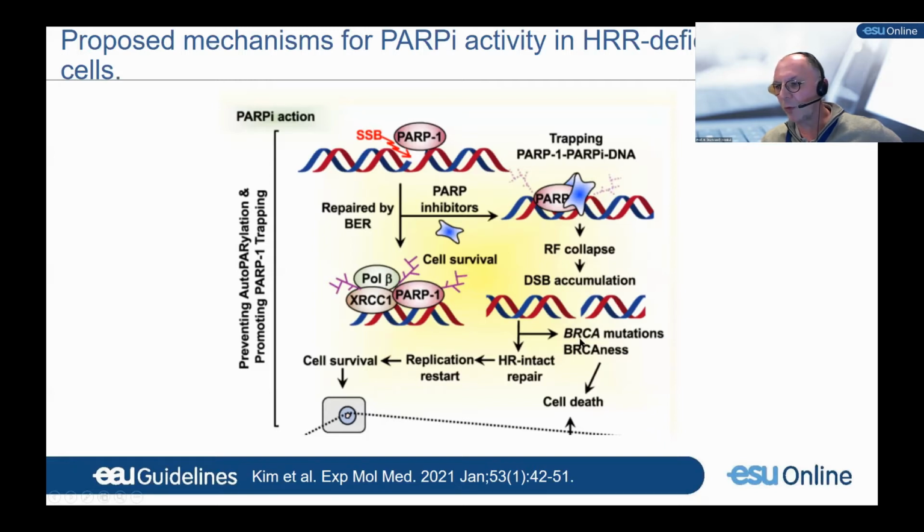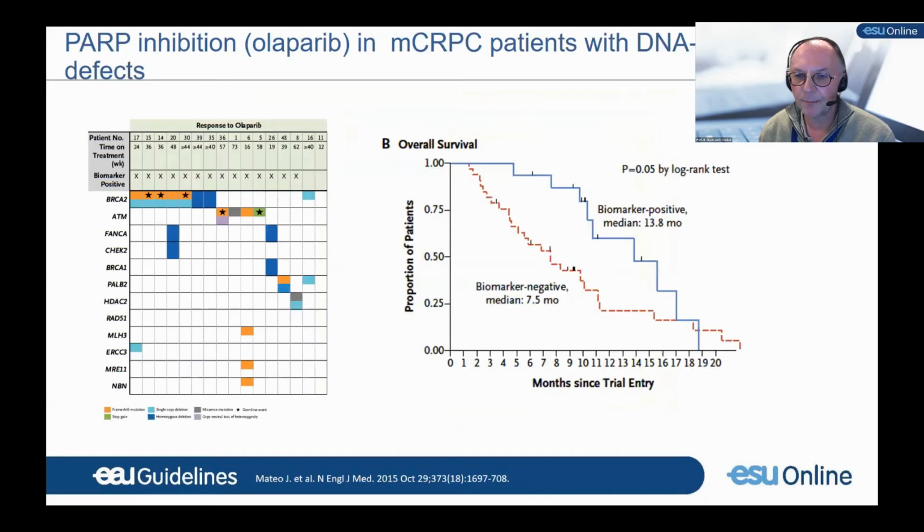But in a patient who has a BRCA mutated system or a poorly functioning BRCA system, that will lead to cell death. So that is basically how these PARP inhibitors are working, by hijacking a repair system and putting the cell in a situation where, because of the mutation, it cannot survive anymore.